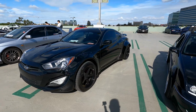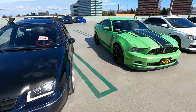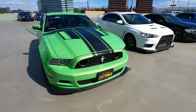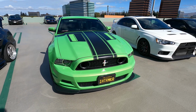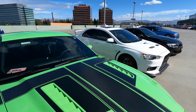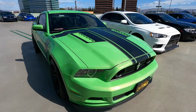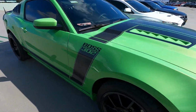Look at this one. This one's pretty cool. Got the VW, a Stang. Look at this Stang here. I love the color. Look at how it just has this fluorescent look to it, and it just looks like it's spewing venom out of this Mustang here. Looks awesome. Look at this Boss 302.